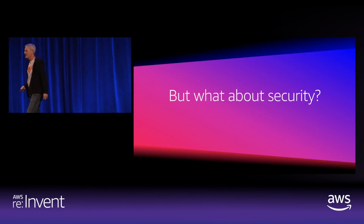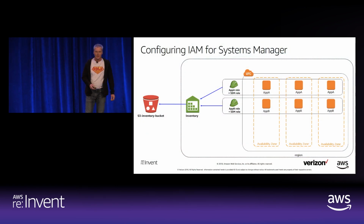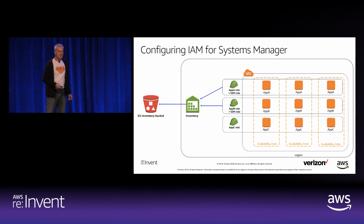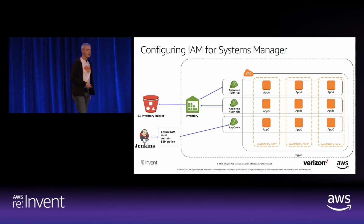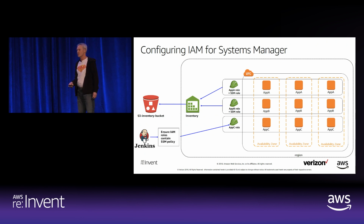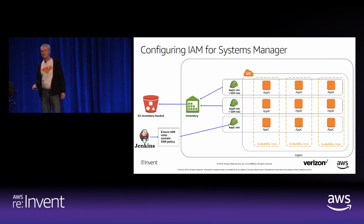So what about security? In our complex environment, there are a few wrinkles introduced by that complexity that changed the way we needed to deploy the agent, and we looked at that in 2 steps. The first step is to ensure that every single instance not only has the agent, but also has an IAM role configured for that agent. So if I have a new application that spins up, we need to make sure that that instance has an IAM role for it. Now at Verizon, you are not able to create IAM roles by hand. That's all done through a Jenkins pipeline. So our team had hooks added into that pipeline that included a minimum SSM policy.